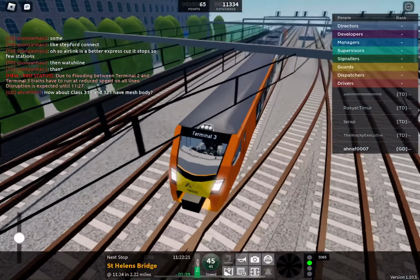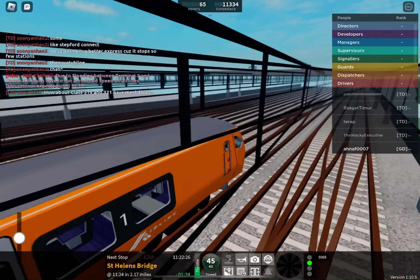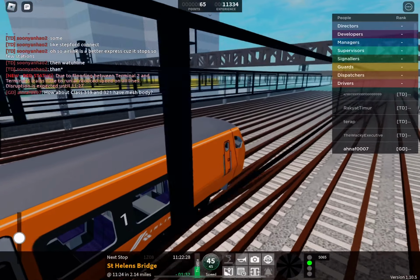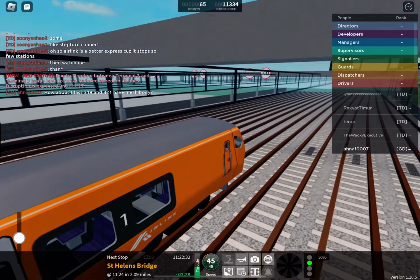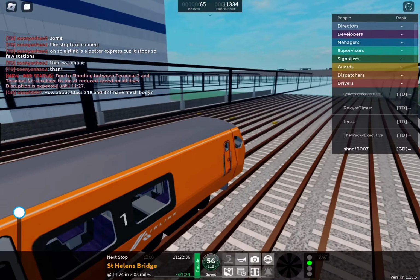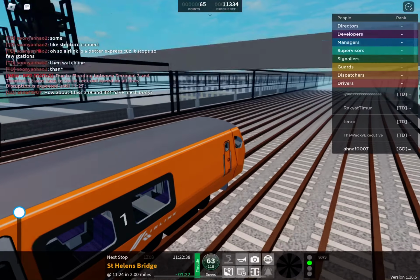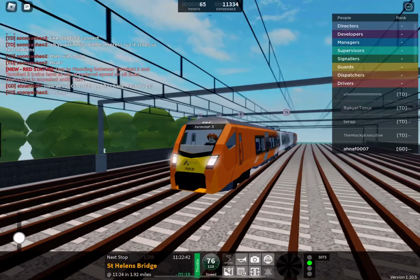Welcome on board this Airlink service to Airport Terminal 3. We will call at St Helens Bridge, Morganstown, Stepford Airport Central, Airport Terminal 1, and Airport Terminal 3. The next station will be St Helens Bridge.